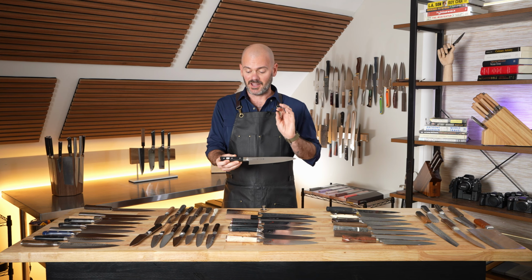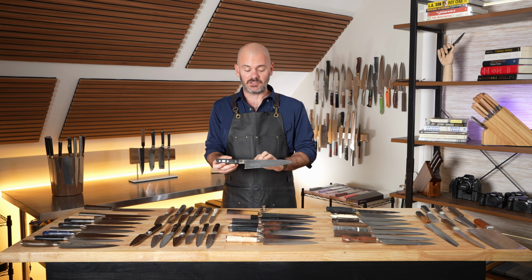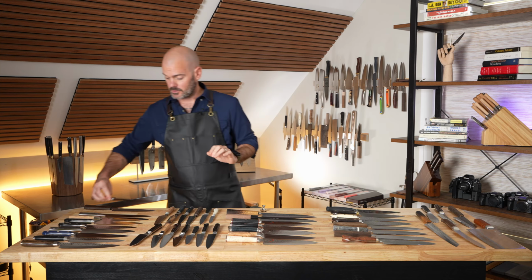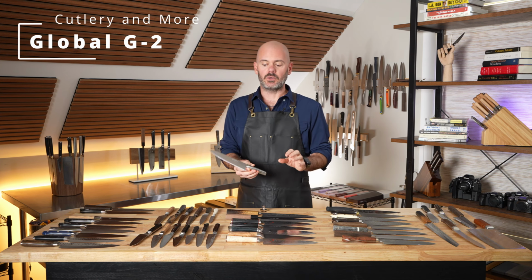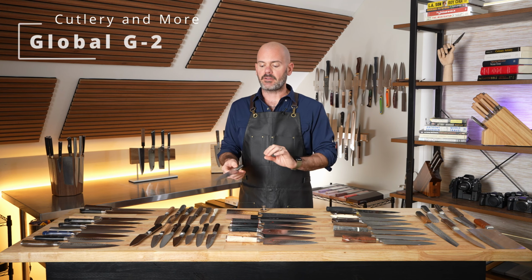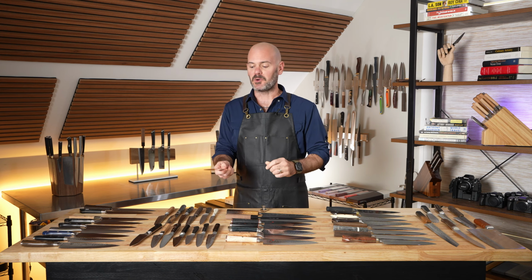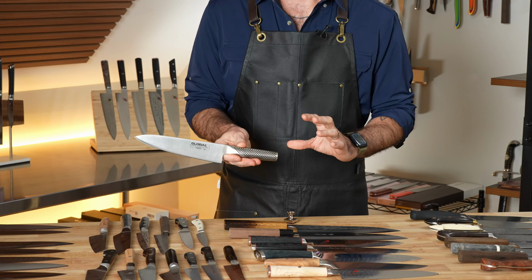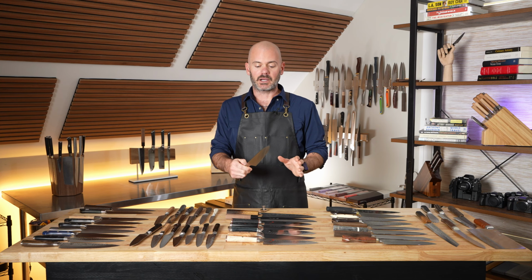It's just a great up and coming brand that I think these are going to be priced a lot more in the future. The Global G2. This is a very, very lightweight, seems petite and nimble, but you know, this is the knife that Anthony Bourdain recommended in his Kitchen Confidential book. It's around $100 right now.